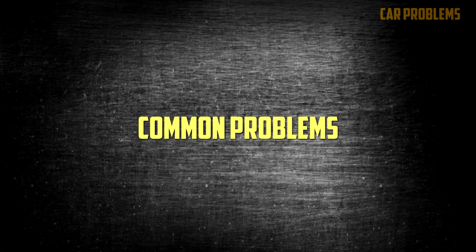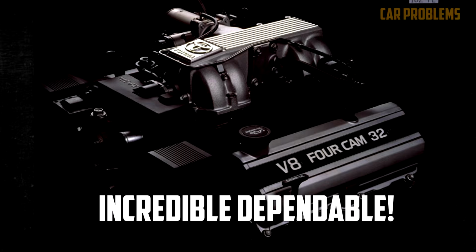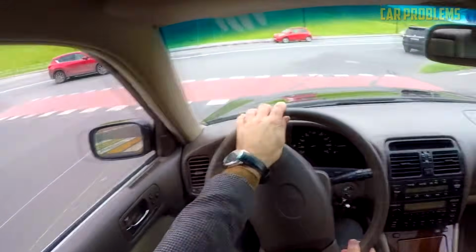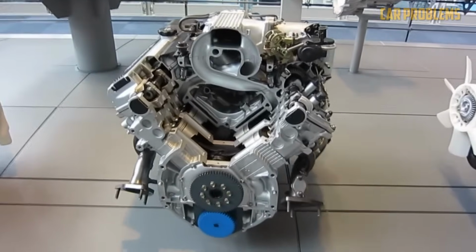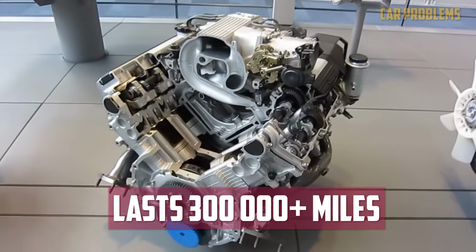Common problems. The Toyota 1UZ engine is incredibly dependable. Its design has very few inherent engine flaws. Similar to any other engine, the majority of the engine repairs you'll need to make are due to aging. This Toyota 4.0 V8 engine should last past the 300,000-mile mark if you keep up with maintenance.